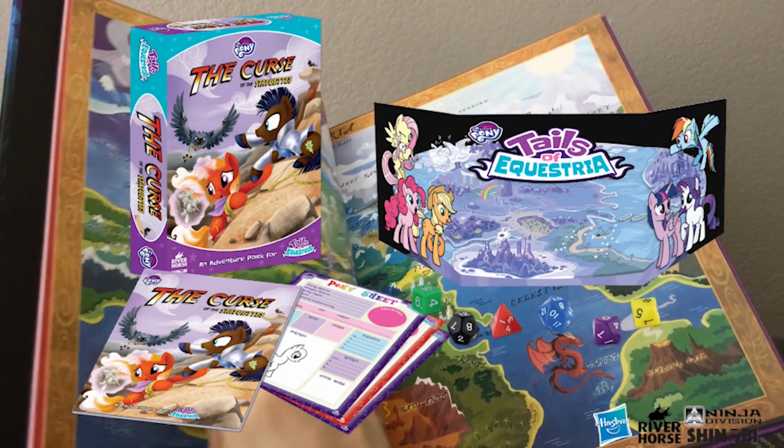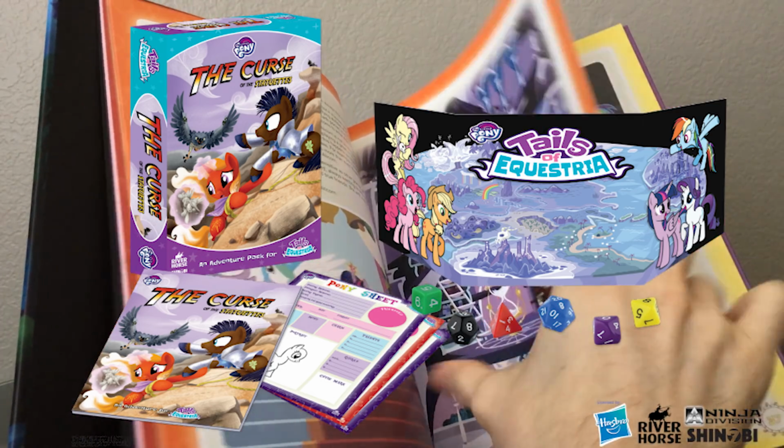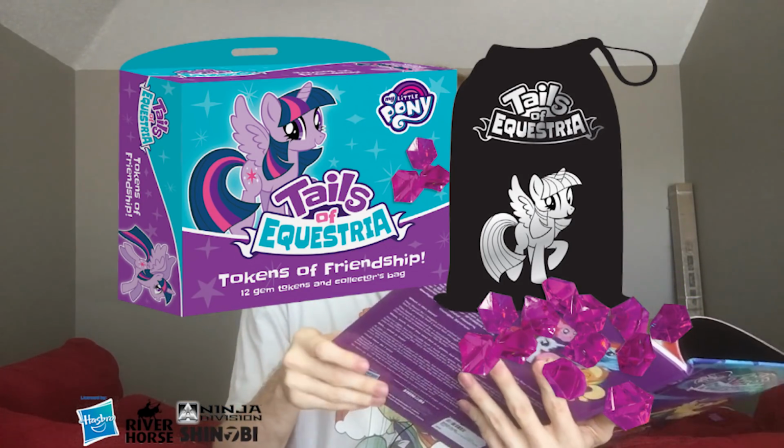Yeah, the expansion, the Curse of the Statuettes. Yeah, I want to get that. I want to get that at some point. But this also comes with tokens of friendship as well that you can buy separately. And this is just neat.